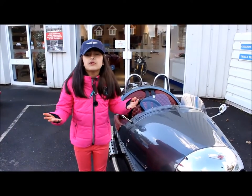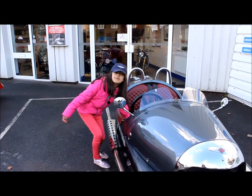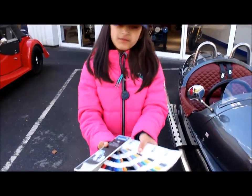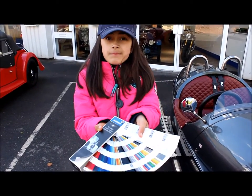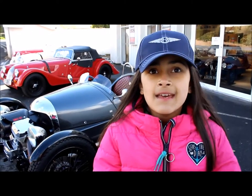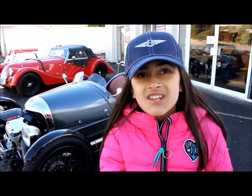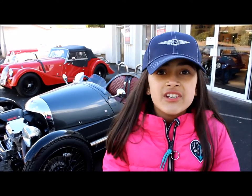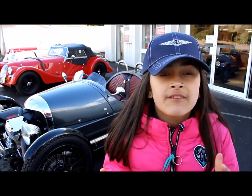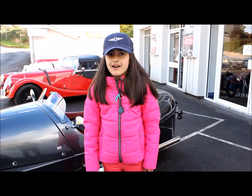What colour do you want your Morgan in? Luminous pink? Well, you can have it in luminous pink. You can have it in all of these colours and more! This Morgan three-wheeler is not only made in Britain, and it's not about the top speed, 0-60 or anything like that. It's just about the enjoyment of driving on the open road. Let's see if I can go for a ride in it.